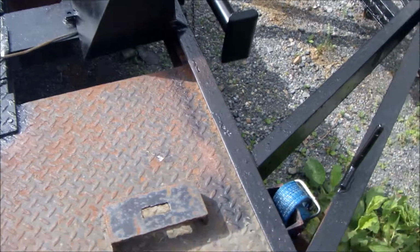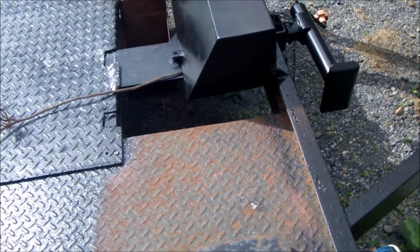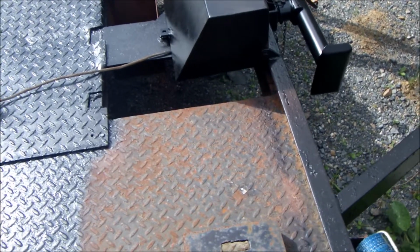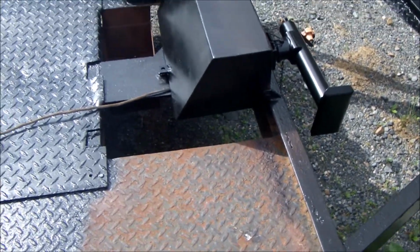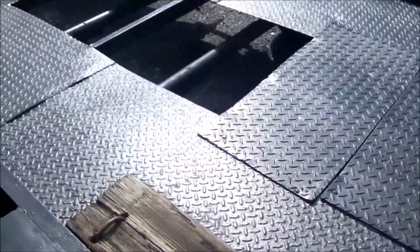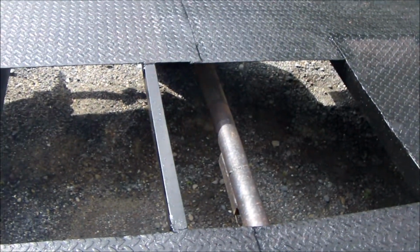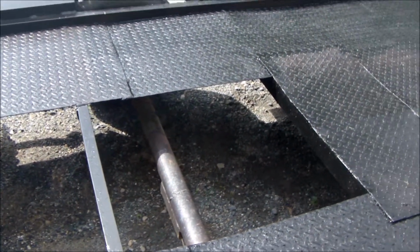Anyway, I forgot to say it, but it's Friday, June 5th, 2015. Should do this axle too, actually. All those wires, I'm going to cut all these wires off and rewire everything.